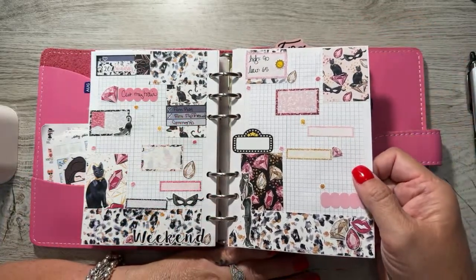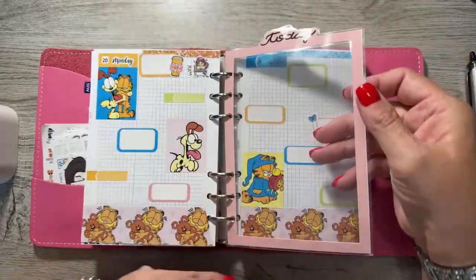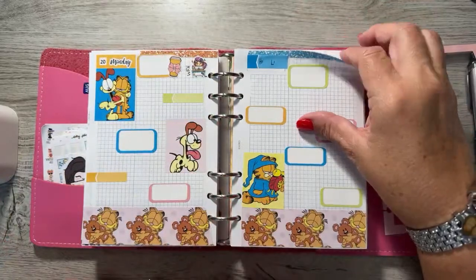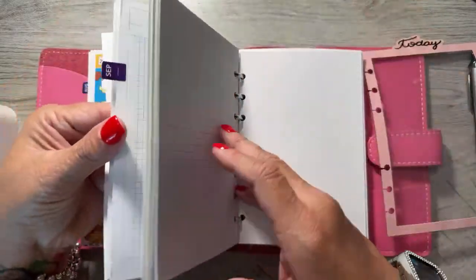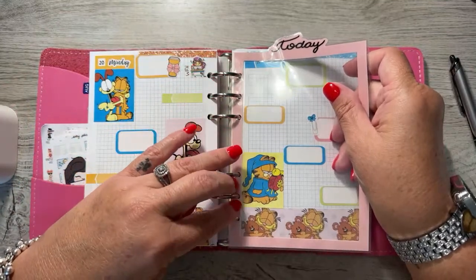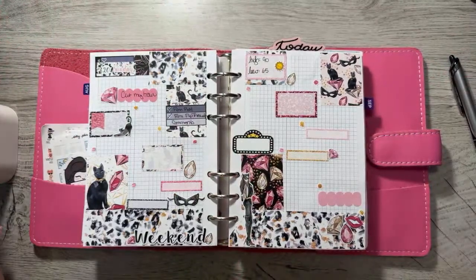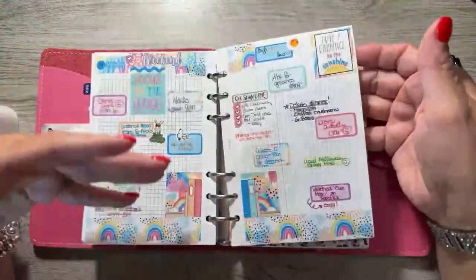So this is my Sunday, kind of cute. And then this is my tomorrow. I did a Garfield theme. Oh, that's cute too. And then that's where it ends. So I will be doing the rest of it later, and I will show you the next time I do a walkthrough. And I might just try to do this on the same day like I'm doing now. I don't know. I'm just in my head thinking, oh, that might work. I'll start with probably today and then go through.